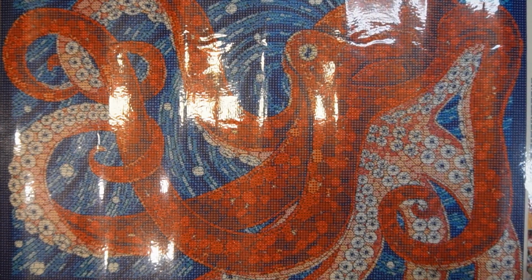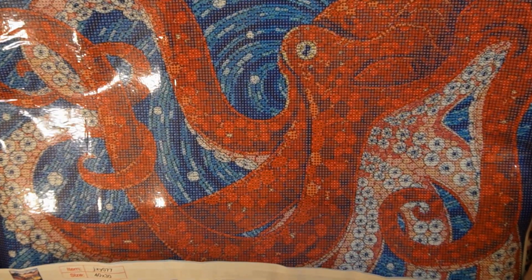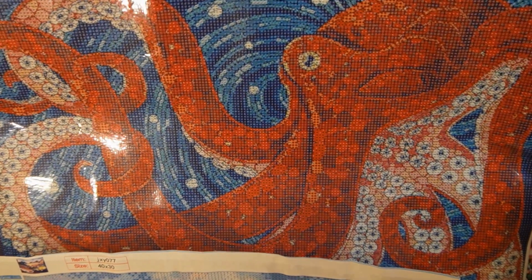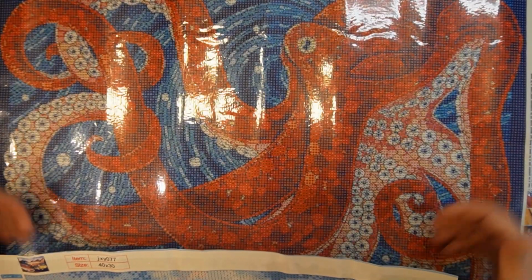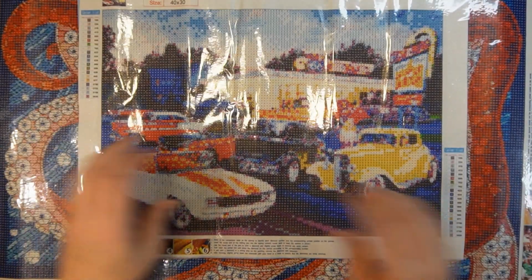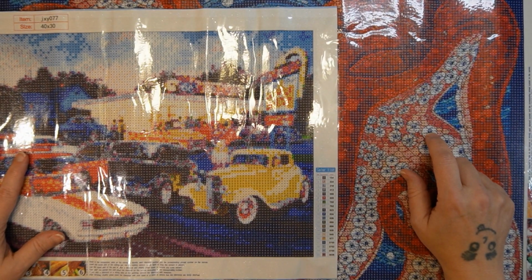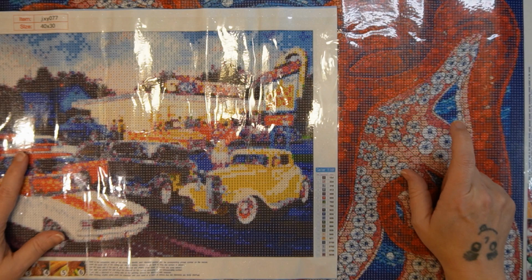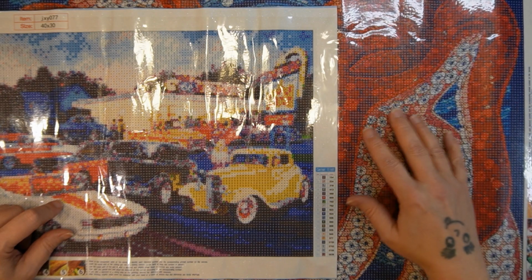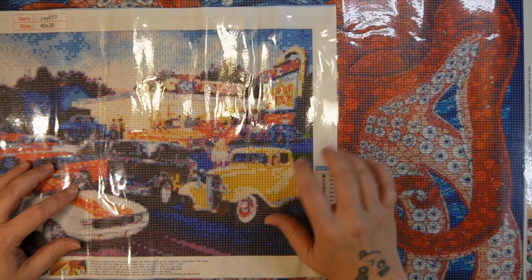So there again is the octopus. That is a commission project for a coworker. Super, super pretty, and if it turns out good, I like this picture a lot. I might buy a second one for myself. And then here is the diner and cars that I will do for myself. I'm going to work on the octopus right away, and I'll come back when I get at least the octopus done. Hopefully I can come back with the octopus and this one and give you a nice completion video.